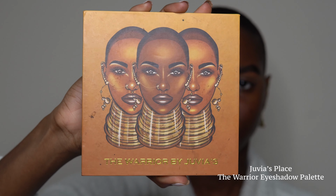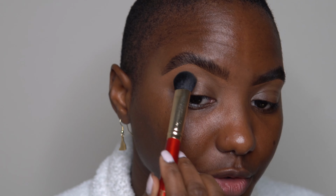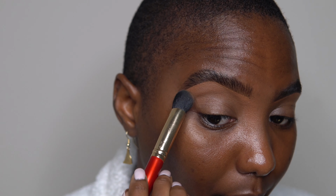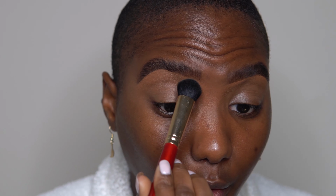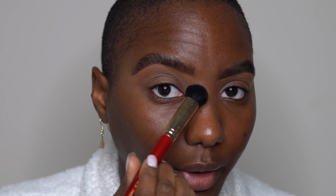Next, I'm gonna go in with my Juvia's Place The Warriors palette, using my Juvia's Place Smudger brush. I use these two colors here. I mix them together. I basically do this to set the concealer under my brow because I don't really do crazy eyeshadow looks, to be honest. My eyeshadow is very basic and I know I don't bring the shadow all the way up here, so I can blend that out. I'm not gonna lie to you guys, I'm not the best person to come to for eyeshadow looks. I'm very basic, very 1, 2, 3 shadows and then I'm done because my favorite part is just doing face, base, and all those kinds of things.